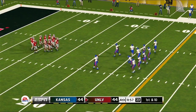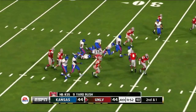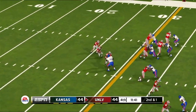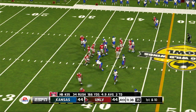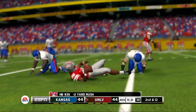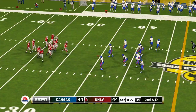This is when things get a little prickly. You need your playmakers to really come through here. Gains his way to the 29-yard line. He gets out to about the 37-yard line. Try him again, and this time they've got him in the backfield. So it's second and 12. Ball on the 35.